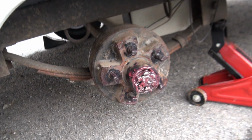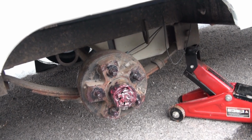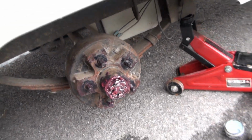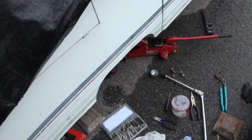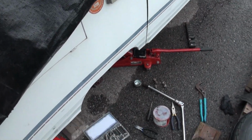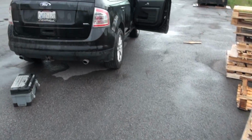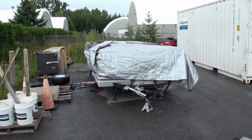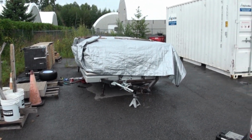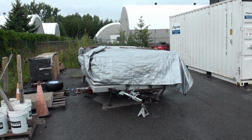This one was worse. The back bearing is just about to blow on this hub right here. So I do have a bearing kit that I think fits this trailer. I'm not sure if I can make it home. We will see. Not super confident with that. The spindle was all rusty and it was bad. That side was bad. So we'll see. I'm gonna tow it to my parents' house first, see if I can make it that far. And if I make it that far, then we'll make a decision from there.